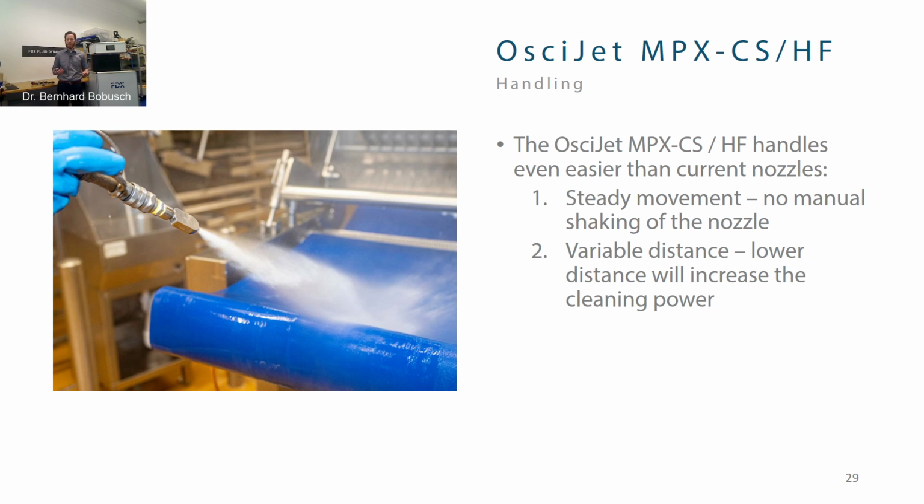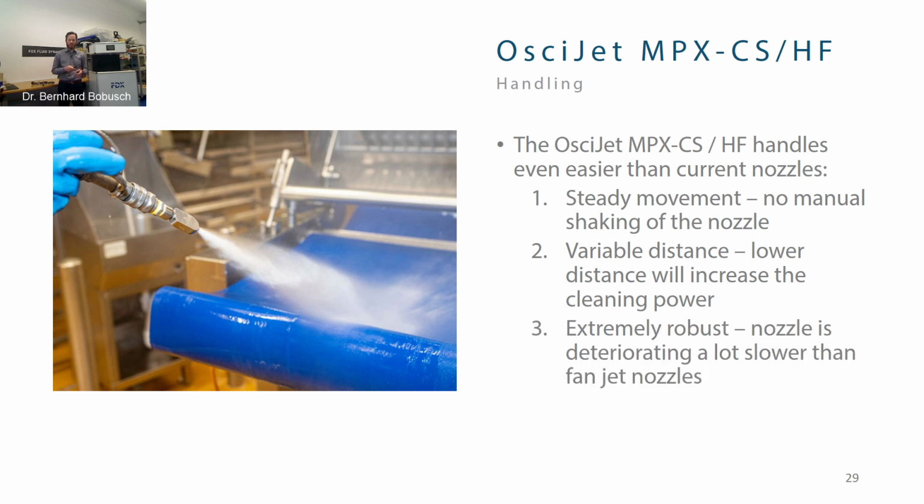For example, for fan jet nozzles, you have a certain minimum distance from which the cleaning power will go down in both directions. So if you get too close, it will go down. If you get too far away, it will go down. But with our OsciJet MPX nozzles, you have the highest cleaning power if you get really, really close. So if you have a very sticky spot of dirt that you need to clean, just get really close to it. And if you just need to sweep around and rinse everything, you can go further back and you can have the perfect handling of the nozzle.